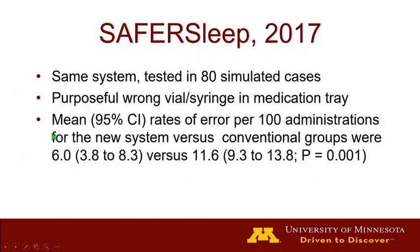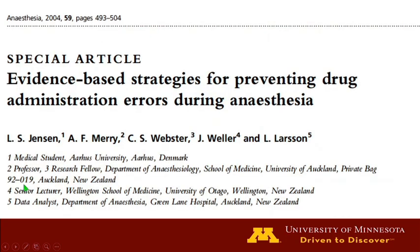And then he repeated that in the simulation center, and because now it was simulation, they were able to put error traps into it. So they purposefully put the wrong syringe or the wrong vial into a differently labeled compartment. And here they did even better. So the new system, really the SAFERSleep system, gave them an error rate of 6 in 100 versus exactly what they had seen in their previous study of 1 in 11, or 11 in 100. But that's pretty much it. Andrew Bodle has done a longitudinal study that also looked at implementation of a barcode system. Again, positive results. But this is pretty much it for what we call the gold standard of randomized controlled trials. Other than that, it's mostly expert opinion.